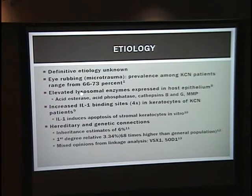There's been documentation of elevated lysosomal enzymes that are expressed in the epithelium, which could lead to some stromal weakness. And there's been a number of different enzymes that have been postulated. There are also increased IL-1 binding sites that have been documented in keratocytes of keratoconic patients. And IL-1 has been shown to induce apoptosis in stromal keratocytes in vitro, so there's some feeling that this may represent a pathway.